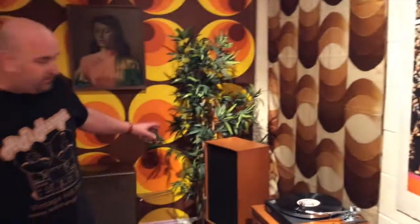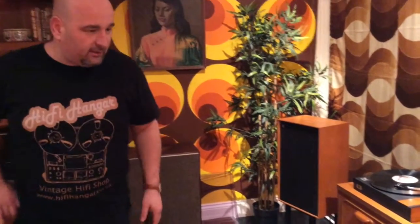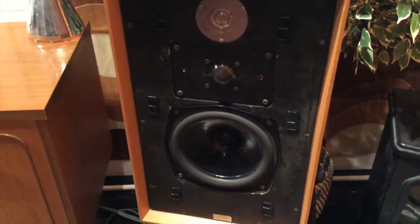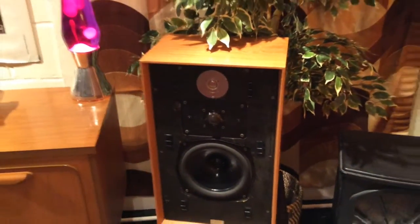Lovely vintage pair of Northern Shores for the system. I've taken the cover off the one over there so you can see the insides. I believe that's an Audax, large Audax mid-tweeter, and a Coles Super Tweeter 4001G, and a Dalesford 8-inch.